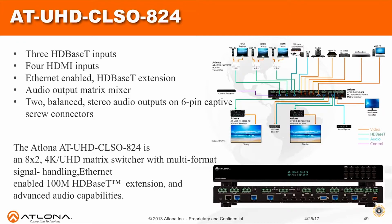There's analog audio. There's control for 2 microphones to be connected to this box. And on the output side, I have 2 HDMI outputs. Those are matrixed, meaning I can have both outputs showing a different source at the same time. And each HDMI output has beside it a mirrored HDBaseT output. So I can actually have 4 displays connected and up to 2 sources live at any one time.